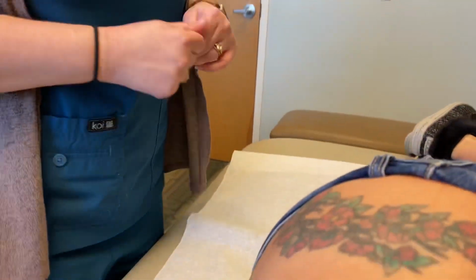Okay. You're gonna lay on your side. You're gonna need this pillow. So nice and comfy. Okay, let me get settled. Okay, we're gonna do the black first, and then we'll do the red. Yeah, that's how it works.